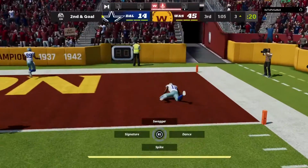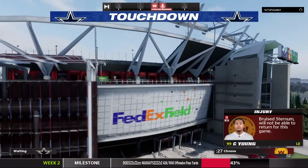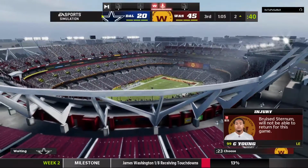Here's a quick throw by Dak, complete out wide. Touchdown! James Washington from 3 yards out. And the Cowboys get a bit closer.